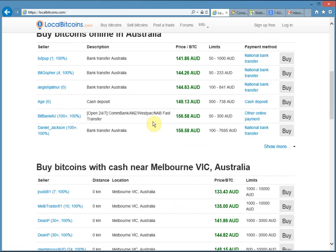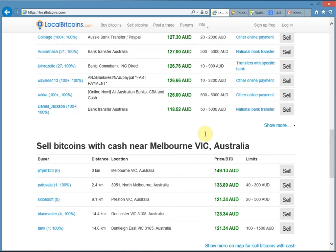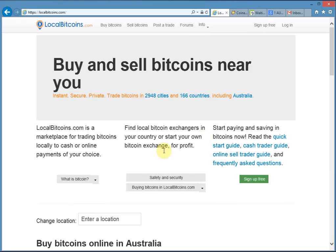Here is a list of people who will sell. So if you want to buy, they're there, and if you want to sell, there's other people there. I'll come back to that in a moment. You can see that there are currently Bitcoin traders in almost 3,000 cities and 166 countries around the world. So odds are there is a Bitcoin trader near you.